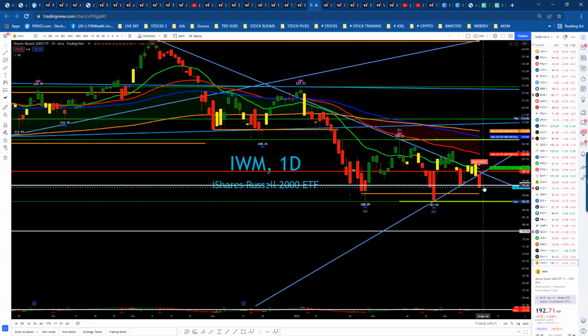IWM kind of broke down to the south side, so definitely showing some weakness there. If we break this 187.92, we could be coming down to 177. So just something we need to be aware of. If this is a little fake out and we break back above, then we should be heading back towards this 50 moving average, which is around 204.